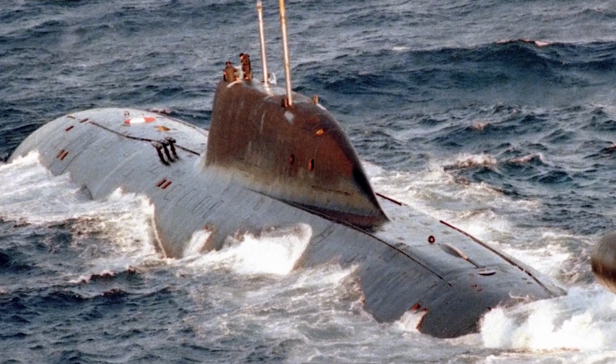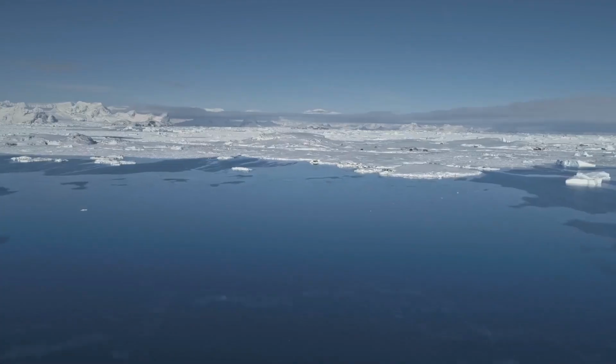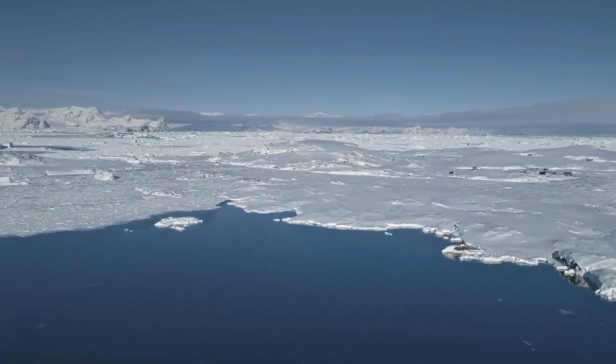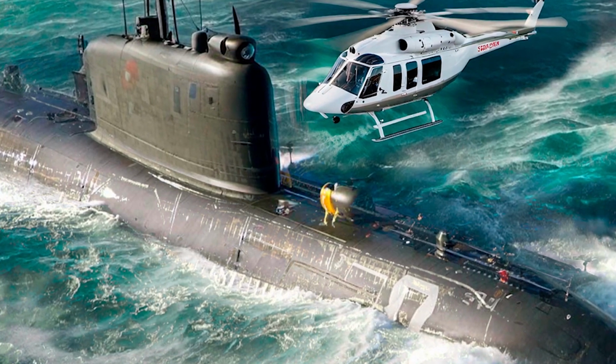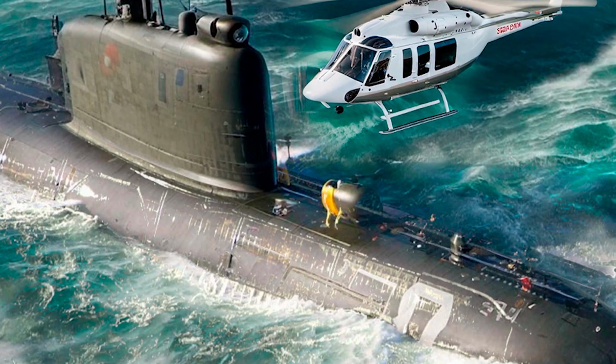The Akula-class submarine is one of the coolest and scariest subs in the world. It can sneak up on surface ships and other vessels, especially in the Arctic, where it can hide under the ice. The Russian Navy has made 15 Akula-class submarines, and 9 of them are still actively in service today.